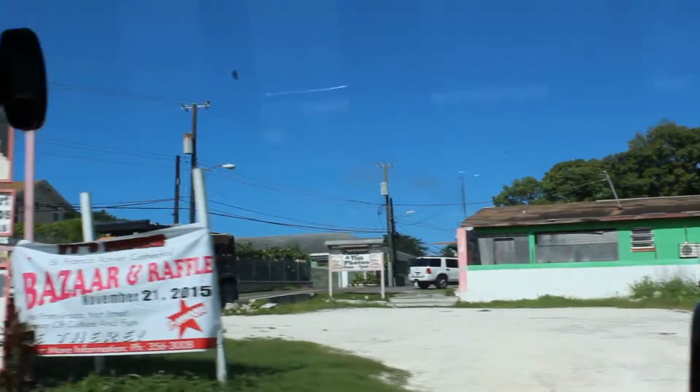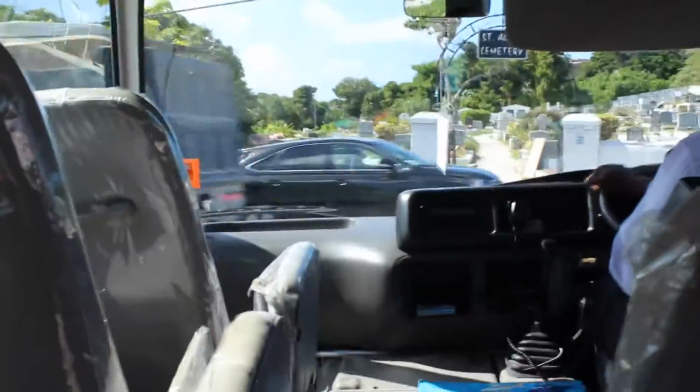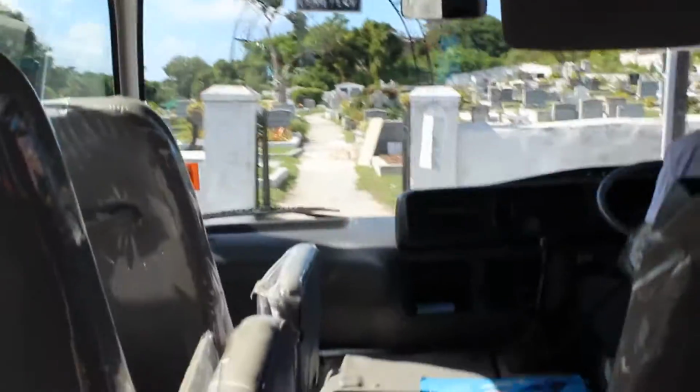Now guys, it was once a British colony before 1973, and after 1973 we still did certain things the British way. As you can see, we drive on the left side, we have plenty of roundabouts, what we call giveaway, and if you look at our police officers, they're similar to the English police officer.